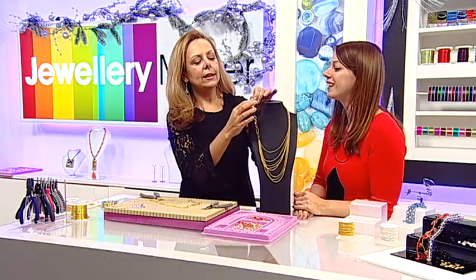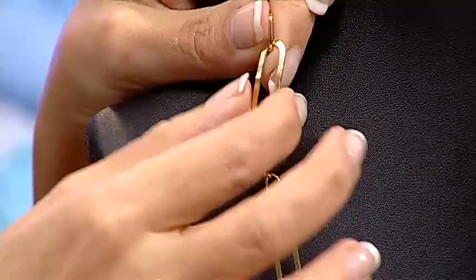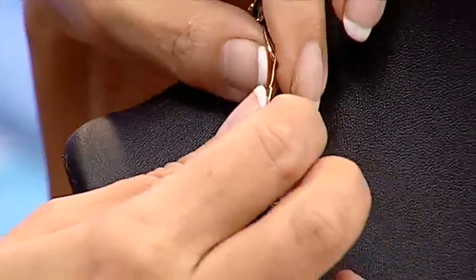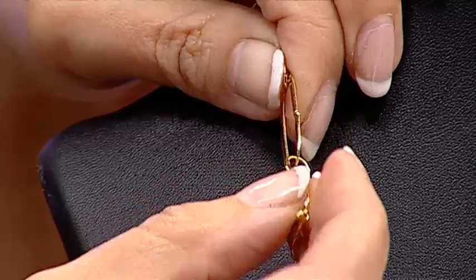And so what I did here was, I actually cut through the centre of my rectangular shape, because you can actually twist it open, and then I've got a jump ring attaching the toggle.